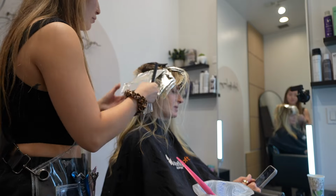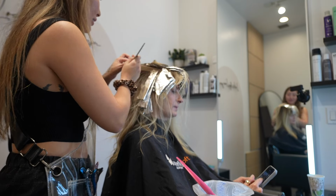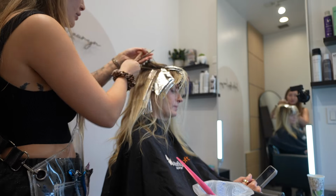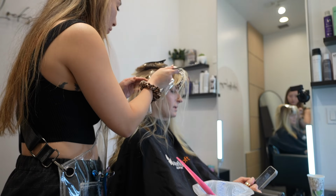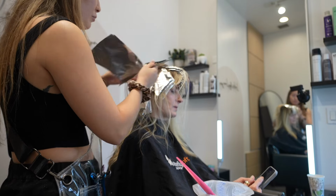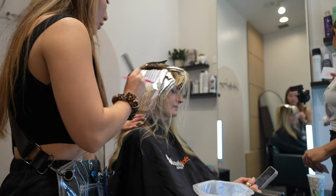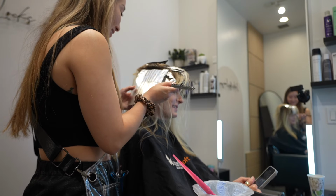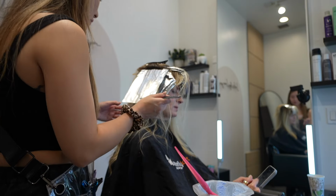And I like to just do a little bit for this session, and then based off of how she wears her hair and feels it out for next time, I can go a little bit heavier, but I wanted to maintain as much dimension as possible. So by doing that, I like to utilize using more negative space in between the highlights, and then just doing a thicker weave on the sides there.